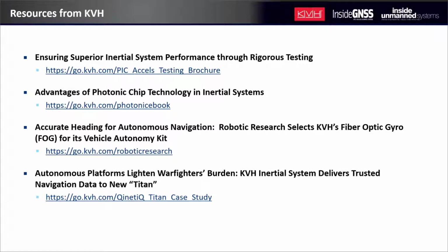We have a slide of resources for you here. A number of things to follow up with in more depth, or to print out and review with your colleagues. Advantages of photonic chip technology, accurate heading for autonomous navigation, and lightening the war fighter's burden with trusted navigation to the new Titan.